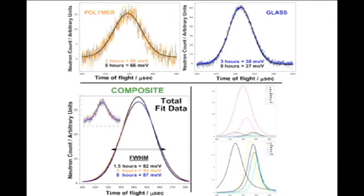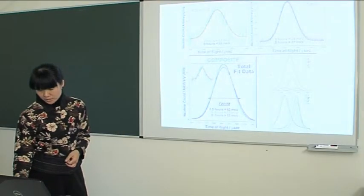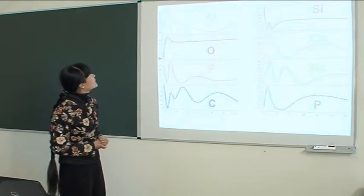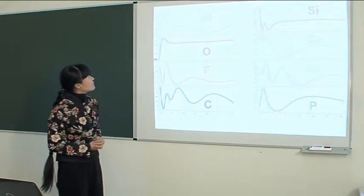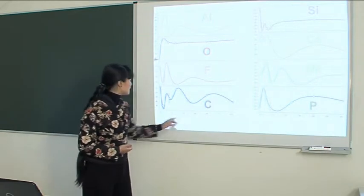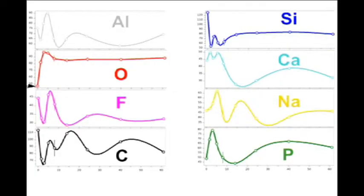Then we measure the width, this full width at half maximum. This is related to the kinetic energy distribution in momentum space. Then at each time point, we calculated the kinetic energy values of each element. This is time in hours. So this is for aluminum. And the highest kinetic energy is around 6 hours.